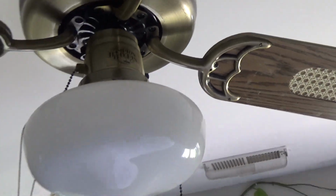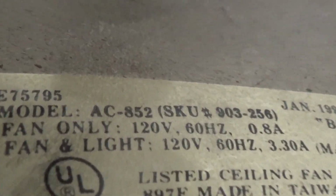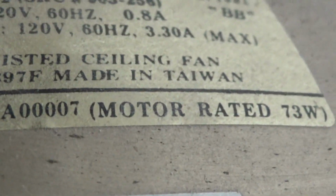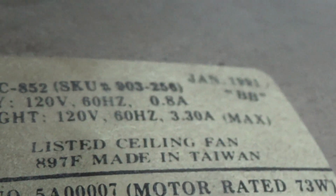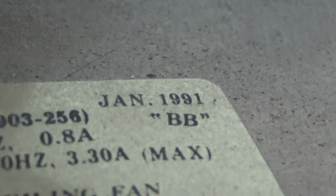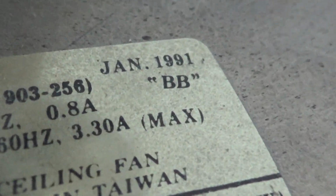Let's see if we can take a look at the information tag. Here it is. This is the model AC-852. Made in Taiwan. Motor pulls 0.8 amps and it is from January 1991. And it does in fact carry the infamous BB logo, whatever that means.